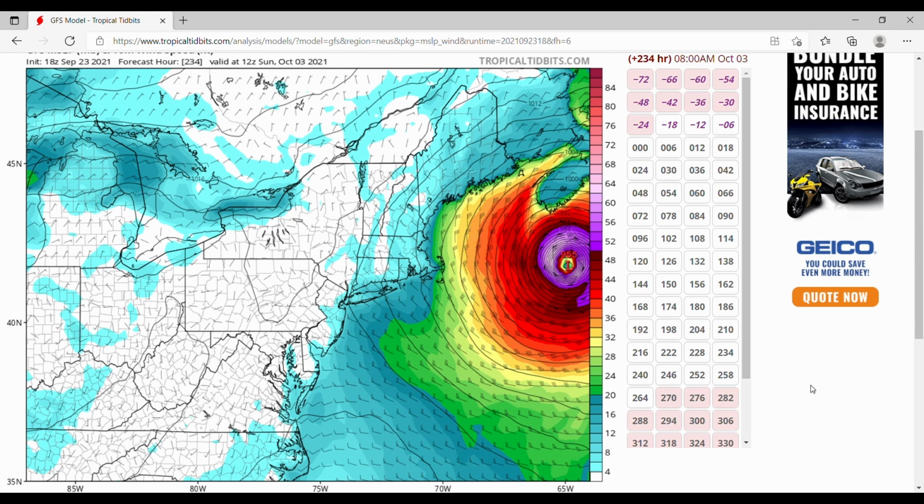Stay here for any updates on Sam. I will be trying to provide as much information on this storm as possible, especially if it does get into a close encounter scenario with the United States or Canada.